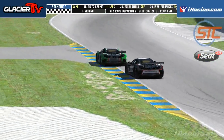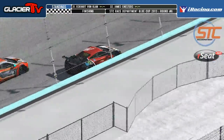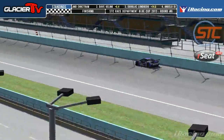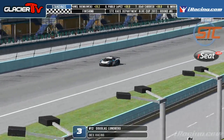They're outbraking themselves, they're making mistakes. It's crazy. But Roland Ehnstrom now will cross the line, and it's the 6th race of the championship over, and Roland Ehnstrom has taken victory. So ineX Racing have had 4 out of 6 races. Ehnstrom has stopped them from winning, but Dave Gelink will take 2nd place.